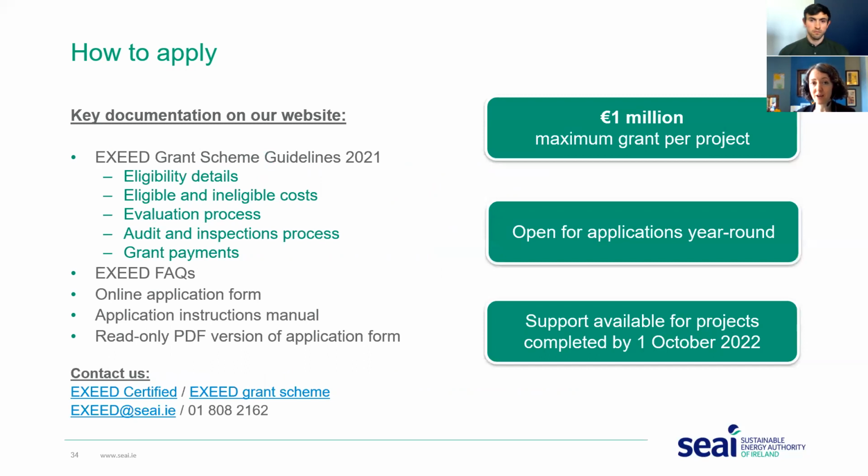Full details of the eligibility rules are set out in the EXEED Grant Scheme Guidelines, which is available on our website. This is a comprehensive document with all the information that you'll need before applying. Our online application form is available on our website too, and we also have an instructions manual and a PDF version for reference. Our contact details are here, so if you have any questions at all, please do get in touch.